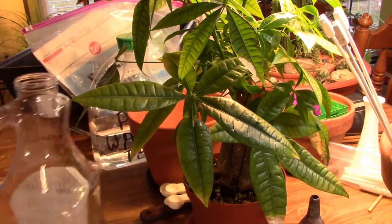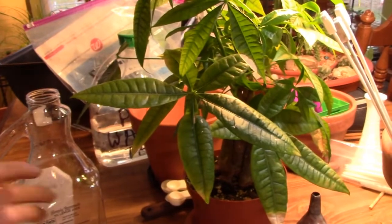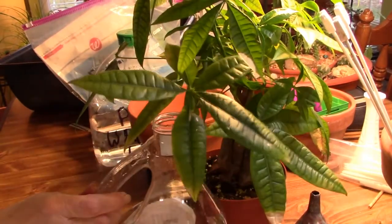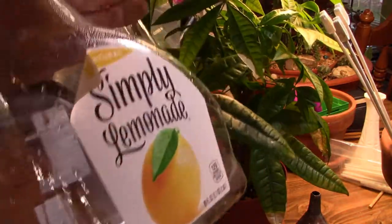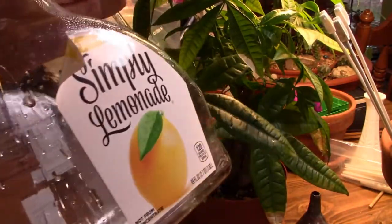So the first thing I want to show you is this container. This container is from the Simply Everything Juice Company. This is a Simply Lemonade. It's the only one that I got from them. I know my daughter purchases from these all the time. I think she gets Simply Orange from them, and she says it's really good.